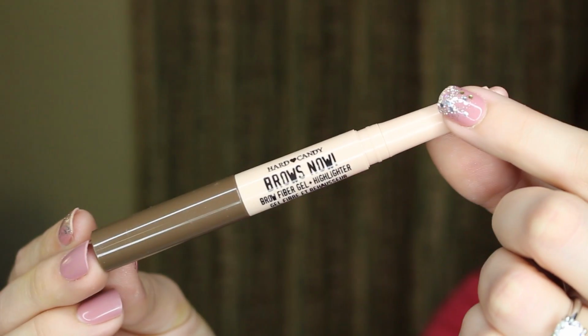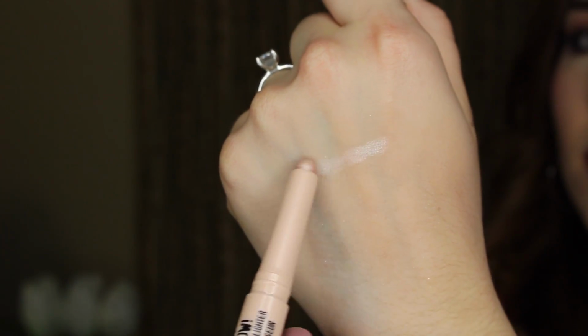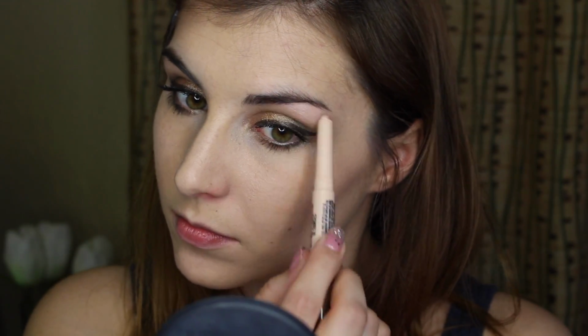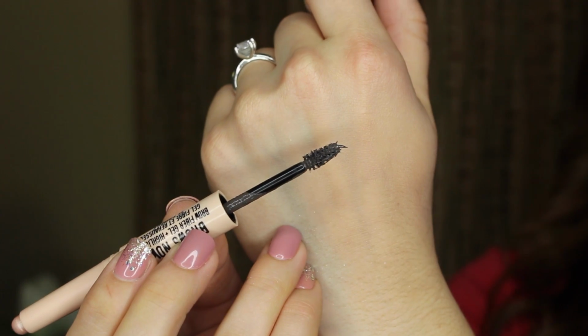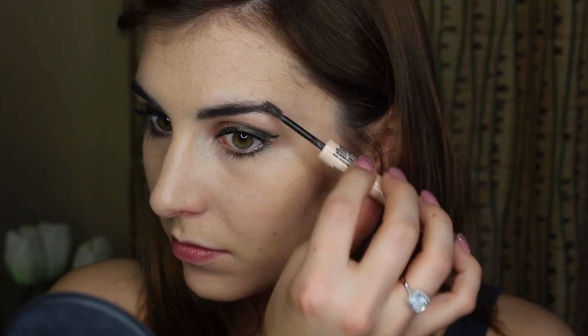Moving on to brows, like I said, I picked up a lot from Hard Candy. This is the Brows Now Brow Fiber Gel and Highlighter, a dual-ended sort of deal like this. On the one end you have the highlighter. I use that just beneath my brows to add that pop and bring my brow bone forward, and on the other end you have, this is what I wanted the Maybelline brow product to be, but it just wasn't. So this is like a standard pigmented brow gel, so it matches the shade of your brows, but it also has fibers in it, so it helps thicken your natural brows.